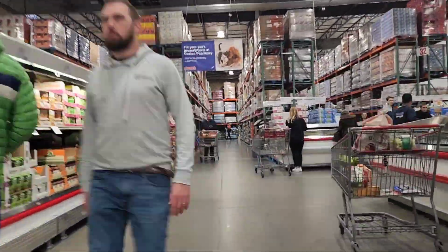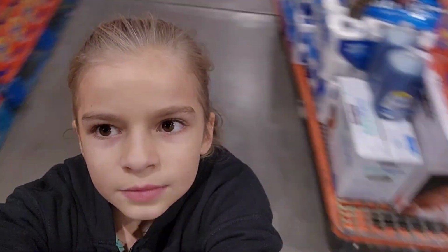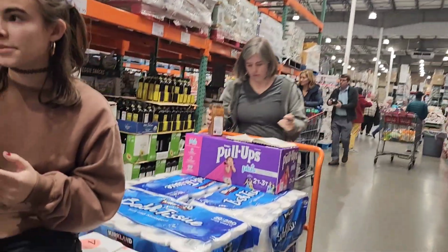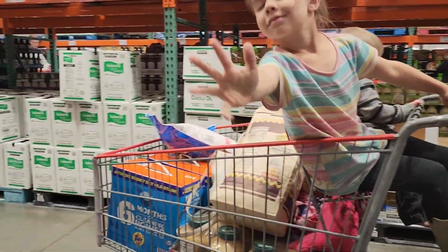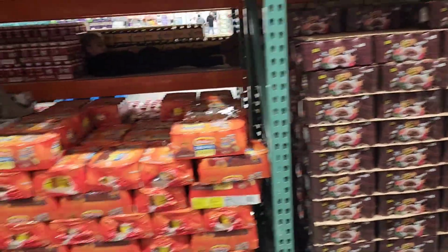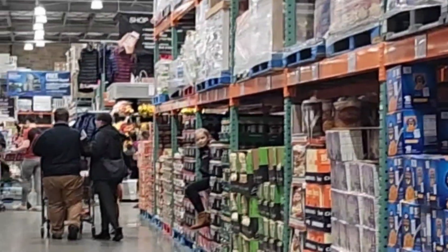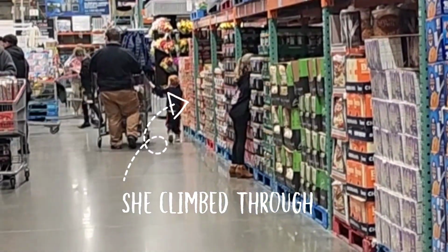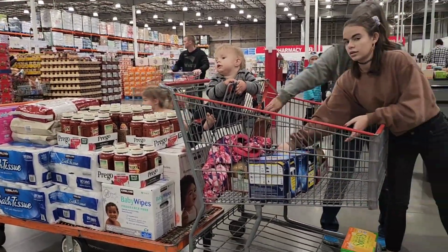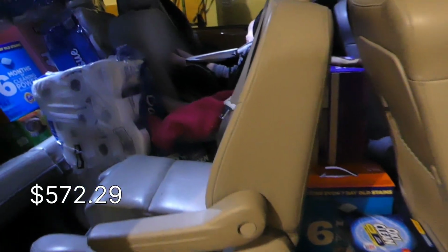Costco ended up being cheaper for a lot of the non-foods, such as toilet paper, diapers, pull-ups, wipes. It was also the cheapest for laundry detergent and dishwasher detergent, but not for Dawn dish soap. That was actually cheaper at Walmart. We also picked up salsa and pasta sauce at Costco, as well as rice, flour, pancake mix, taco seasoning, and corn chips. Applesauce was also cheaper at Costco than even at Walmart. Our total at Costco was $572.29.